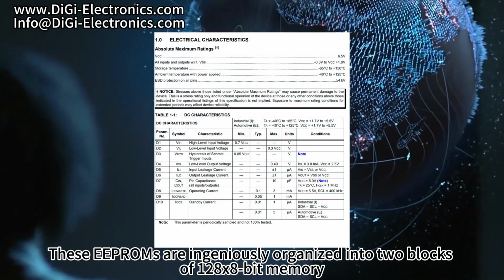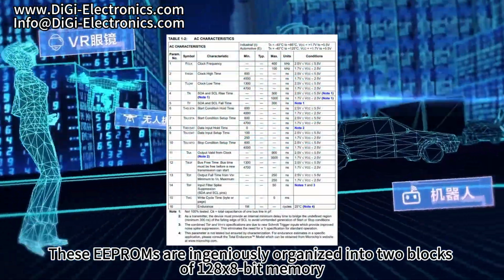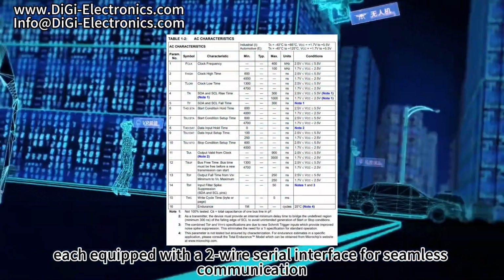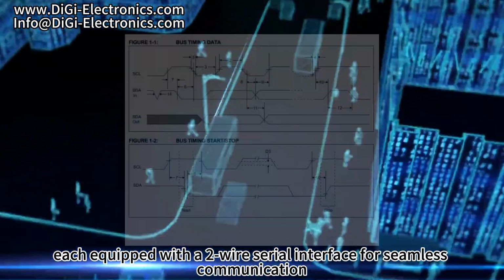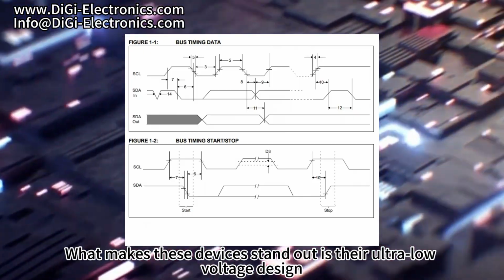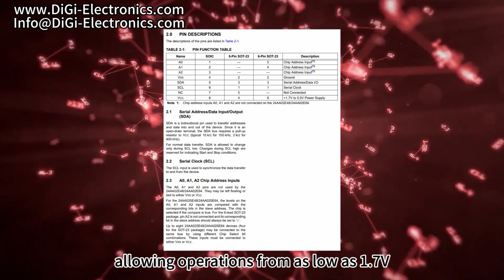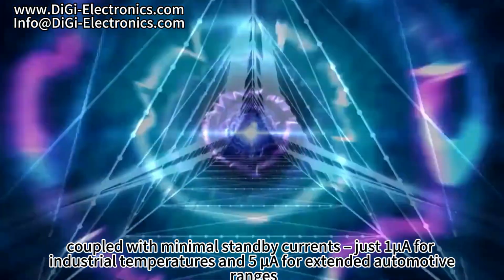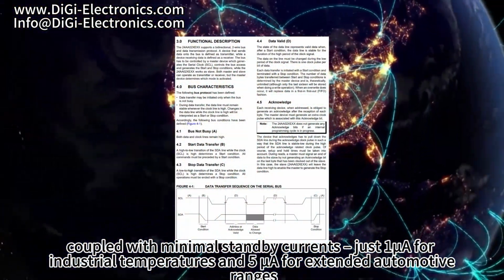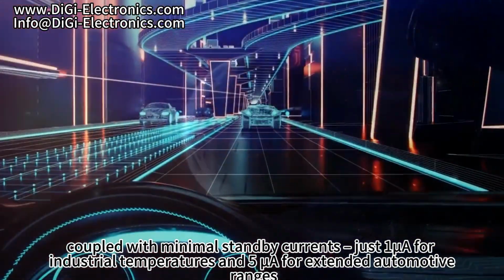These EEPROMs are ingeniously organized into two blocks of 128x8-bit memory, each equipped with a 2-wire serial interface for seamless communication. What makes these devices stand out is their ultra-low voltage design, allowing operations from as low as 1.7V. Coupled with minimal standby currents, just 1 µA for industrial temperatures and 5 µA for extended automotive ranges.